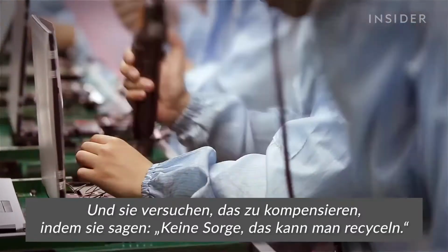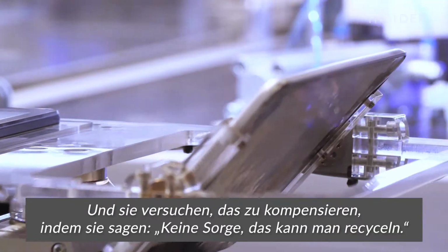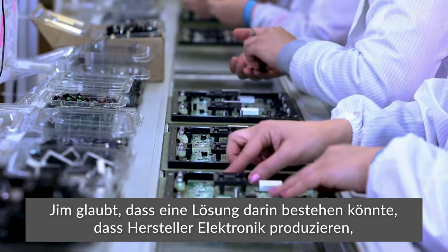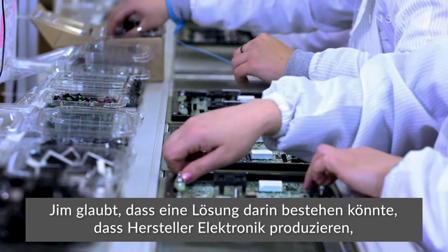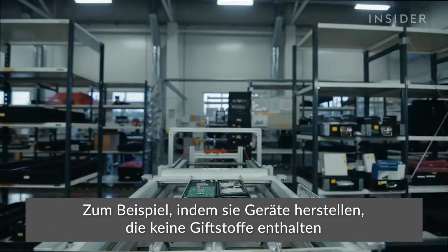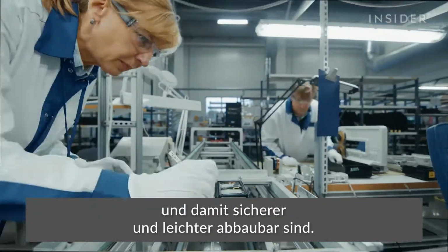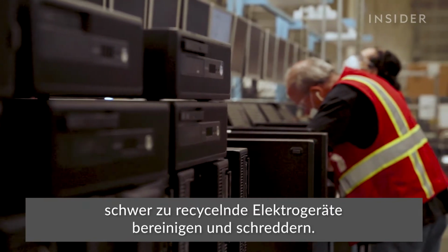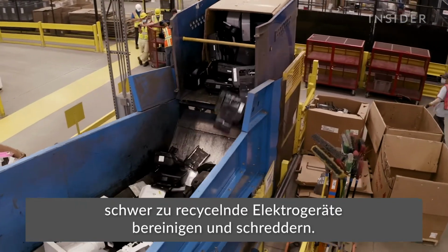And they try to compensate by saying, don't worry, it's recyclable. And so this churn and burn mentality is very harmful. Jim thinks one solution could be for manufacturers to create electronics that are actually meant to be recycled. For example, making devices that don't have toxins, so they're safer and easier to break down. But until that happens, Sims will keep wiping and shredding those hard-to-recycle electronics.